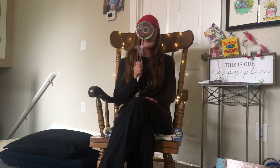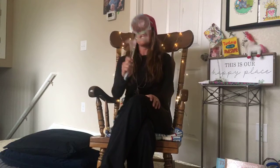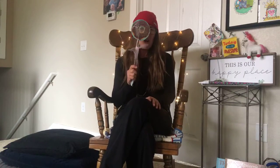But before we do that, I wanted to see who I see in my magic donut wand. There is a sweet treat that we eat, and we will call them donuts. D-O-N-U-T, D-O-N-U-T, D-O-N-U-T, and we'll eat all the donuts. That's right.